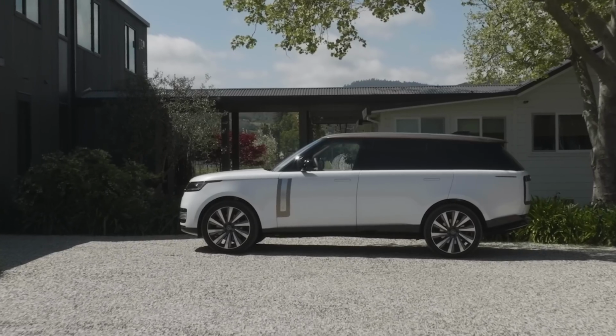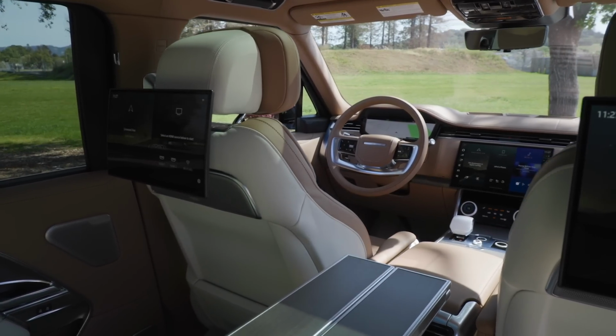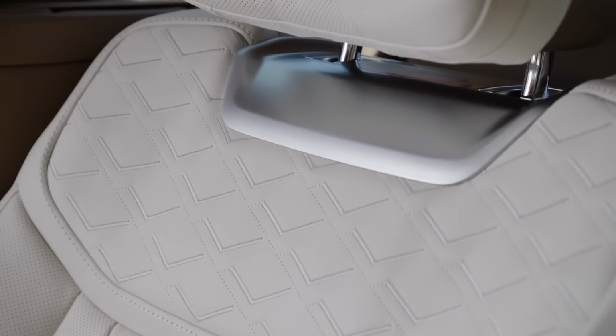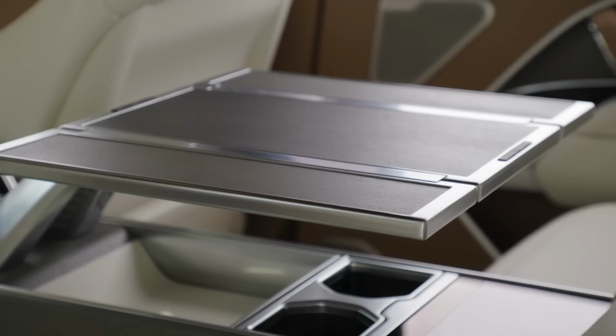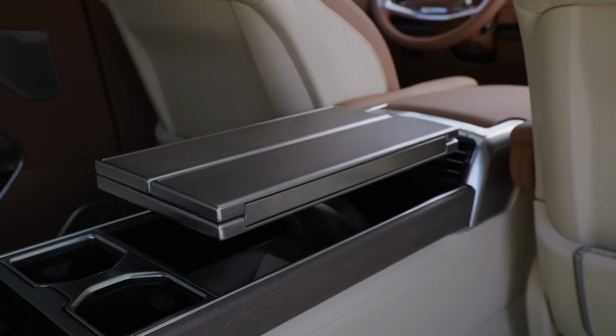The SV division, meanwhile, is ready to handle extreme personalisation. The Signature Suite option on the long wheelbase version includes 24-way adjustable massage seats and a club table that emerges from the rear full-length centre console, rather magnificently too.